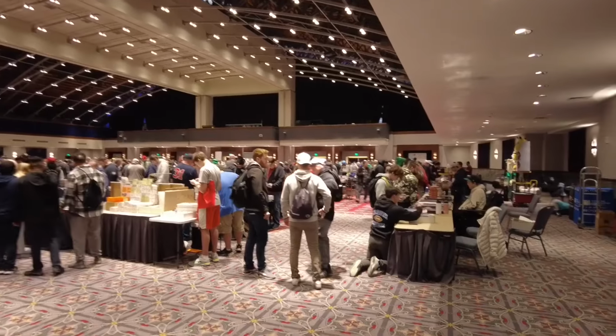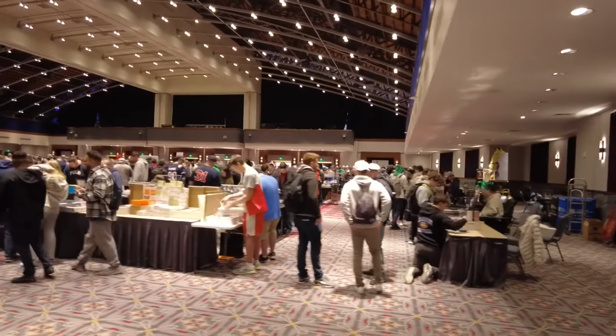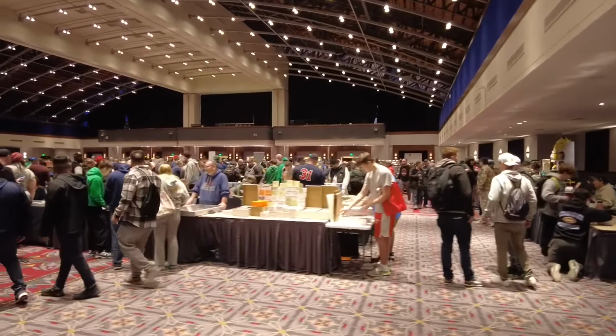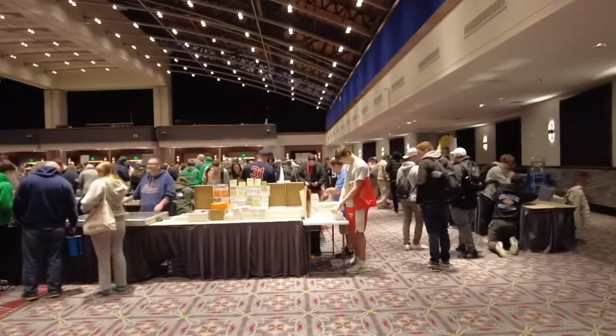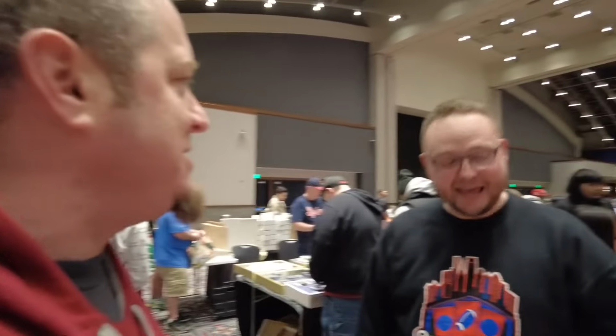Look how many people are in this room. It's huge. This is Alex. He's running this card show. This is my first card show, by the way. I'm so glad you're here. Be gentle. What do you think so far? I can't believe how many people are here. I'm surprised on how many little kids are walking around with briefcases. Yeah, little bastards. They got more money than me.